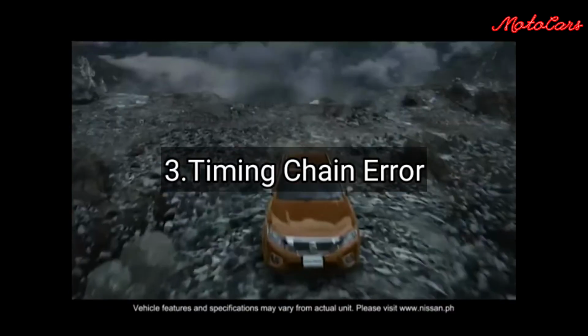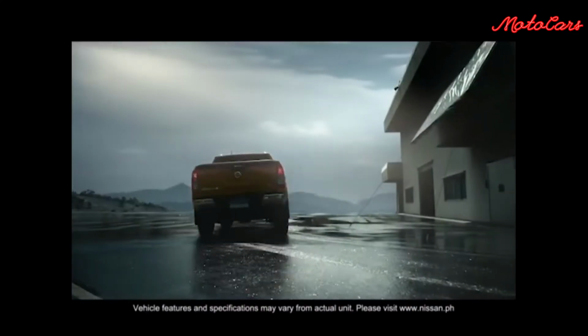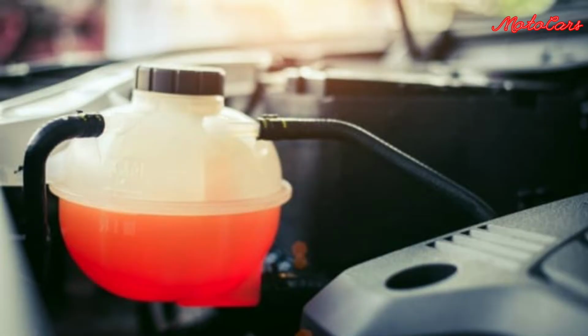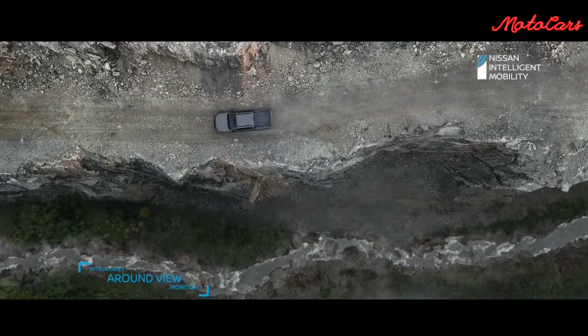3. Timing chain error. The YD25 engine in the Navara has been known to suffer from chain stretch, affecting performance and potentially causing engine damage if left unaddressed. 4. Coolant spill (EGR). The engine exhaust recirculation cooler in the Navara YD25 engines may break or rust, resulting in a coolant leak, leading to potential overheating and cylinder head gasket damage.